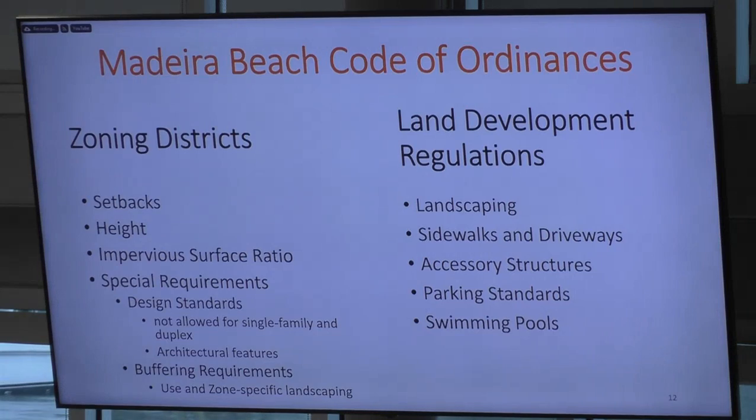The Madeira Beach Code of Ordinances has a lot of things in it, but the things that we will be focusing on are really the land development regulations and the zoning districts. The zoning districts are within the land development regulations, and they really focus on the setbacks, the height, the impervious surface ratio, and they also include special requirements. These special requirements can vary. One of them can be design standards.